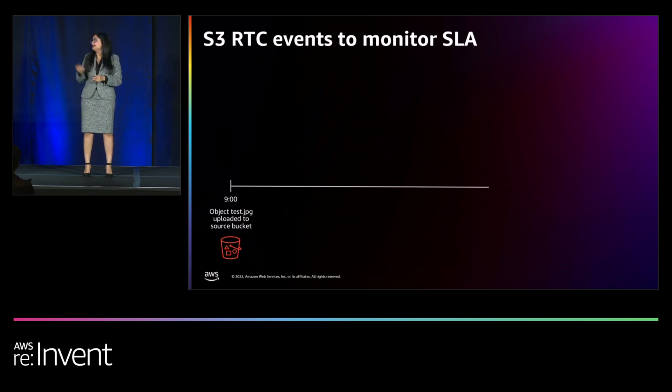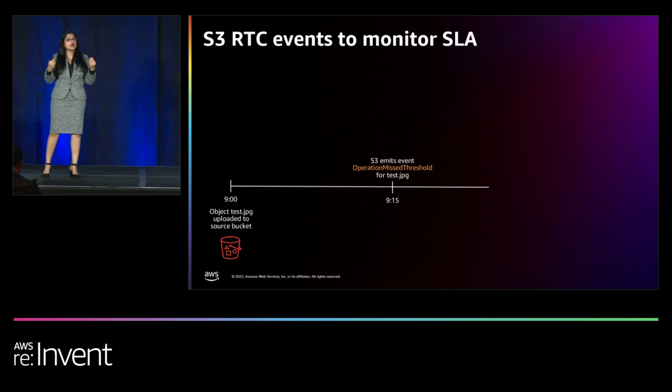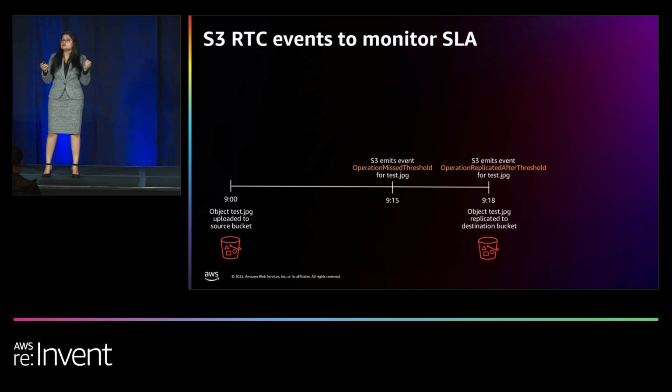Let's say we uploaded an object test.jpg to the source bucket at 9 a.m. In the unlikely event that S3 is not able to replicate this object to the destination in the next 15 minutes, at 9:15 a.m., Amazon S3 will emit the operation missed threshold event. And eventually, when this test.jpg object successfully replicates to the destination, say at 9:18 a.m., Amazon S3 will emit the operations replicated after threshold event.